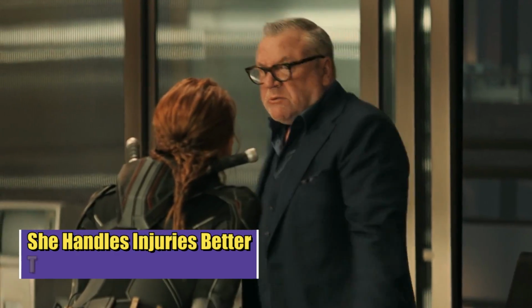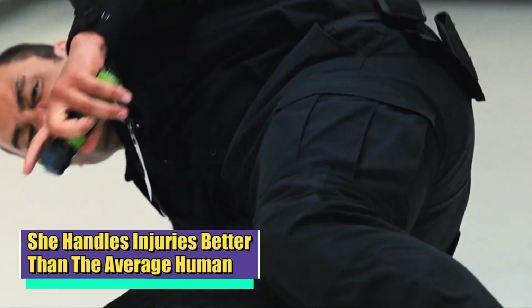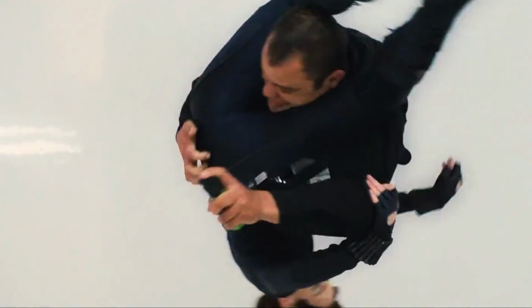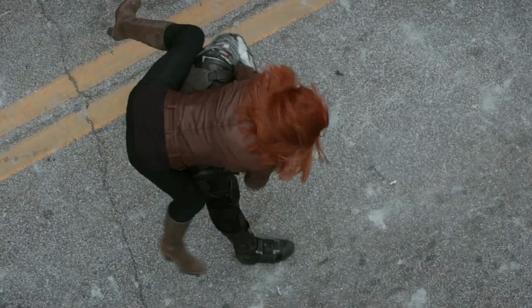She handles injuries better than the average human. Natasha Romanoff is extremely fast and strong, and at the same time, she also has an enhanced immune system that makes her very durable. After being injected with the super serum, Black Widow's durability increased significantly, and she could survive even the most fatal injuries without breaking a sweat.